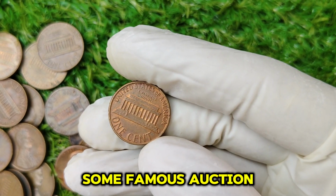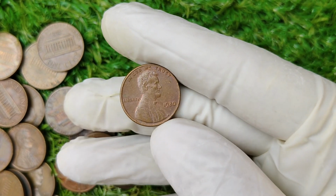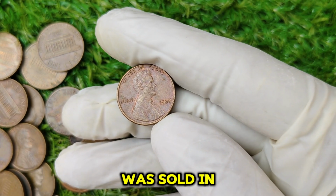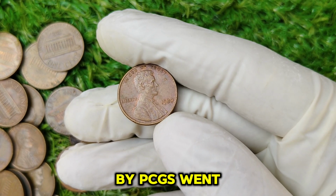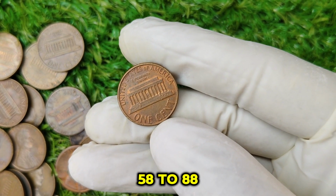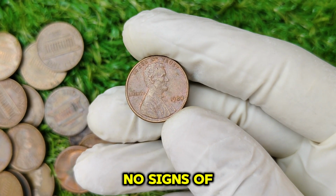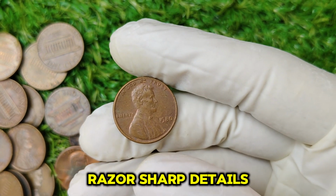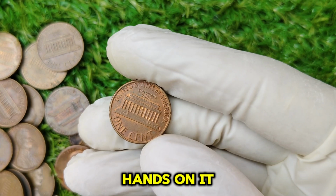Let's talk about some famous auction sales of the 1980 no-mint mark Lincoln penny. One of the most remarkable examples was sold in 2023, when a coin graded MS 67 Plus by PCGS went for that jaw-dropping price of $58,288. What set this coin apart was its pristine condition: no signs of wear, perfect surfaces, and razor-sharp details. Collectors and investors alike were eager to get their hands on it.